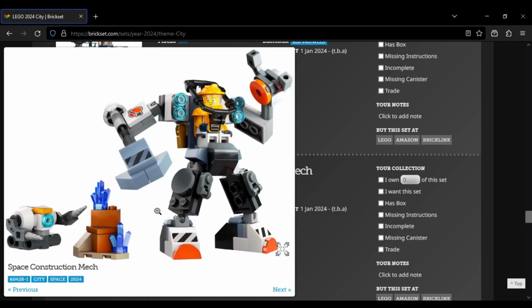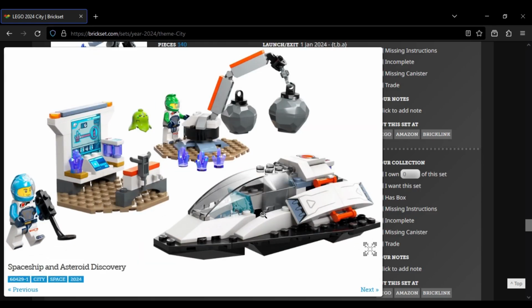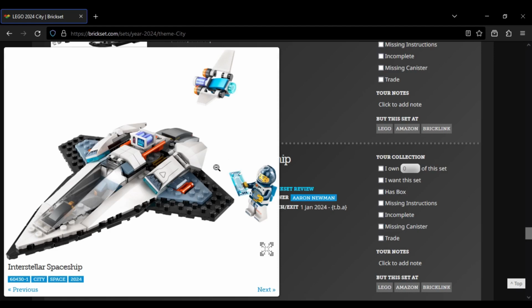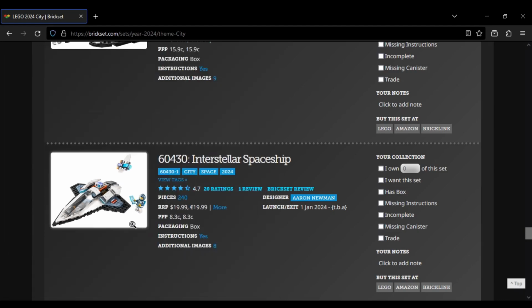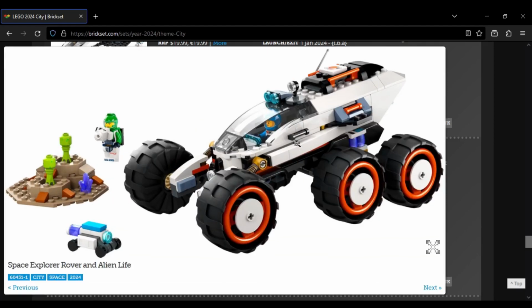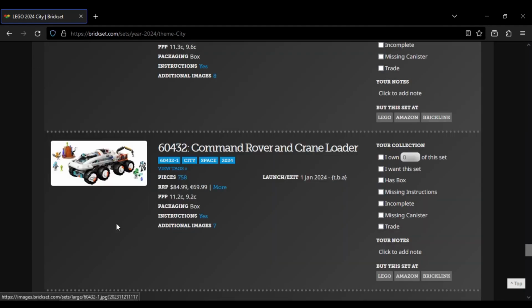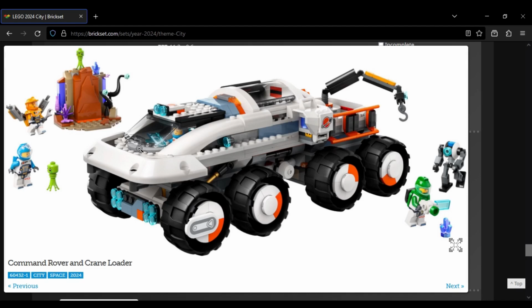Space construction mech. Now these space sets have been getting quite a bit of buzz, and I think most of them look all right. Yeah, there's a new orange that people are happy and unhappy about. I'm indifferent. I don't have any strong opinions. It's a new color, but I'm more annoyed about the change in the window color, which is changing apparently from trans brown to trans black, and that does annoy me a bit. I don't dislike the new color. It's more just that Lego said that they weren't going to change any of their primary colors, and here they are slowly phasing out, or seemingly beginning to phase out, trans brown. But we'll have to see what happens 2-3 years down the line.